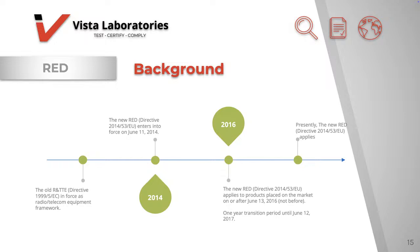Presently, the new RED Directive 2014/53/EU still applies. RED development started in 2007. The Radio Equipment Directive 2014/53/EU RED establishes a regulatory framework for placing radio equipment on the market. It ensures a single market for radio equipment by setting essential requirements for health and safety, electromagnetic compatibility, and the efficient use of the radio spectrum.